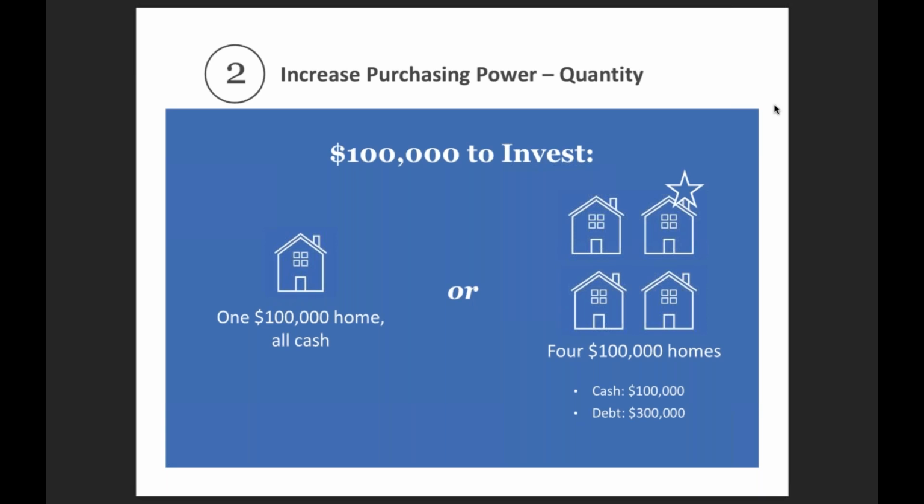So that's really what specializes us and sets us apart from our competitors, because we're able to allow you to aggregate your ability and aggregate your cash. So all of a sudden, one home turns into 4 or 5 or however many you have the capability of doing.